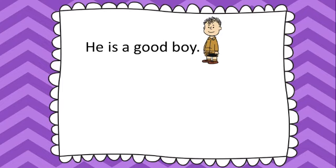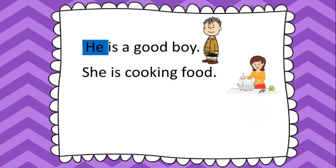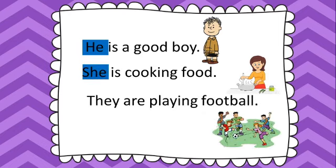Let's practice. He is a good boy. Can you tell me the pronoun in this sentence? Yes, he. She is cooking food. Can you tell me the pronoun? She is the pronoun in this sentence. They are playing football. Guess the pronoun, please. They.